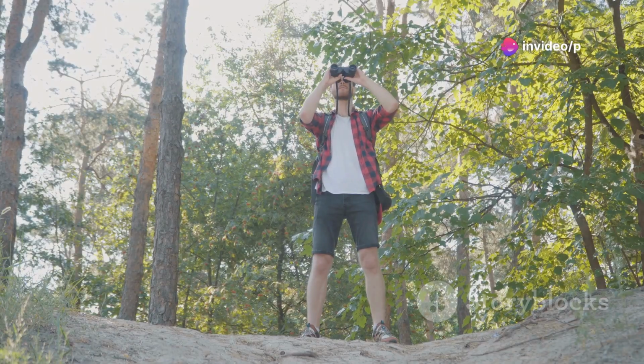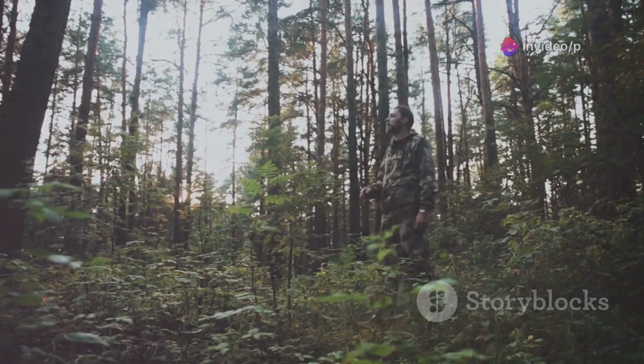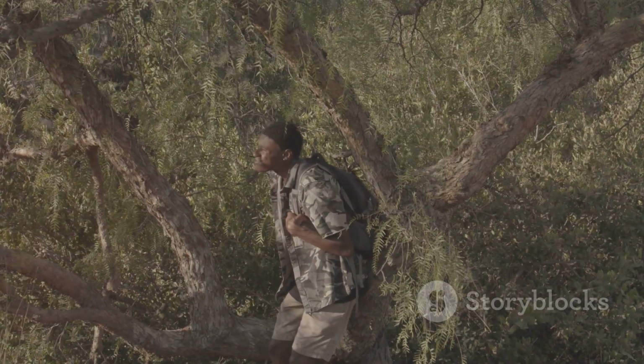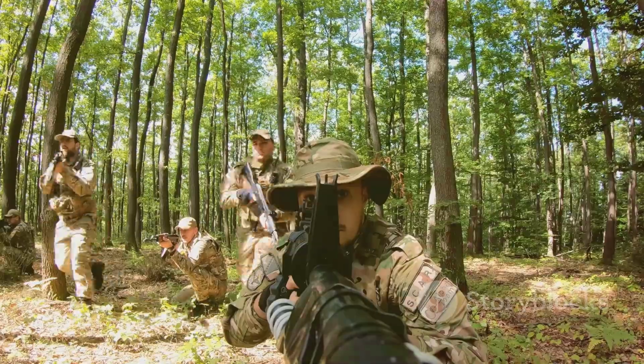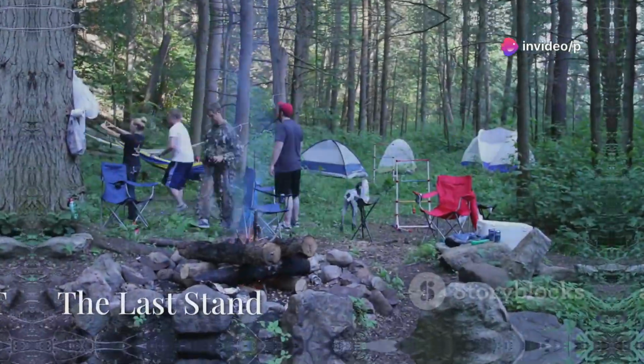Don't forget about observation points. A high vantage point, even a sturdy tree branch, can give you a bird's-eye view of your surroundings. Remember, the sooner you know someone's approaching, the more options you have.